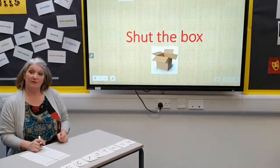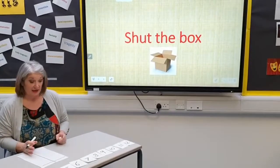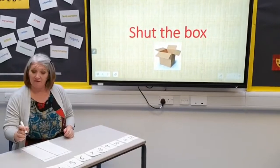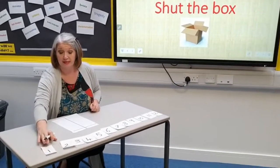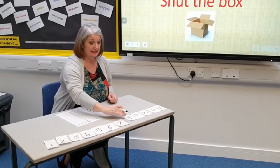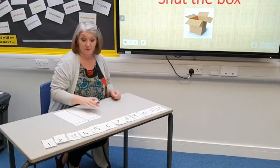Right, this game is one of my favourites. It's called Shut the Box. You can actually buy the game, but why buy it when we can make it ourselves? So I've just used paper and put numbers on it from 1 to 12.